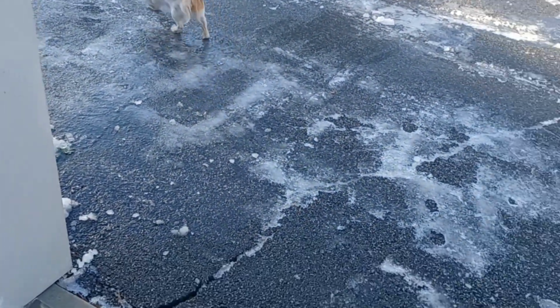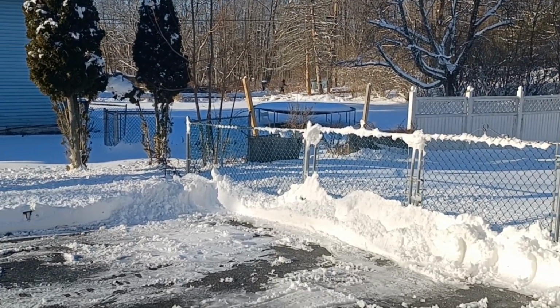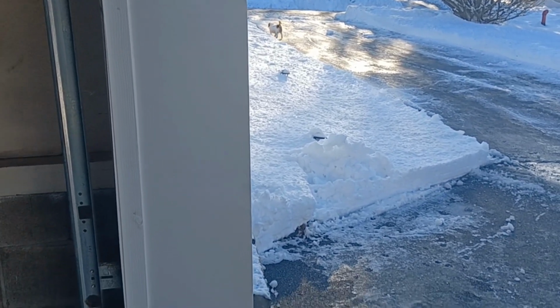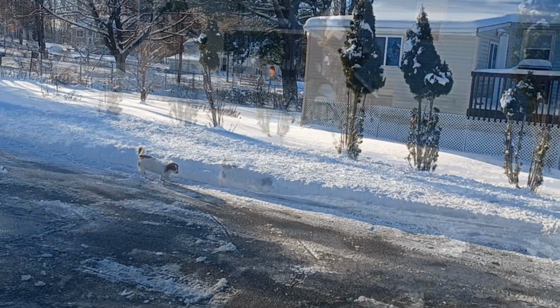Come on, Jazzy. Come on. I had to put this in. I have to have her use the last snow out here, guys. We had that big snowstorm. Of course, in upstate, you're gonna get it. Come back here, Jazzy. Just find a spot and we'll clean it up.